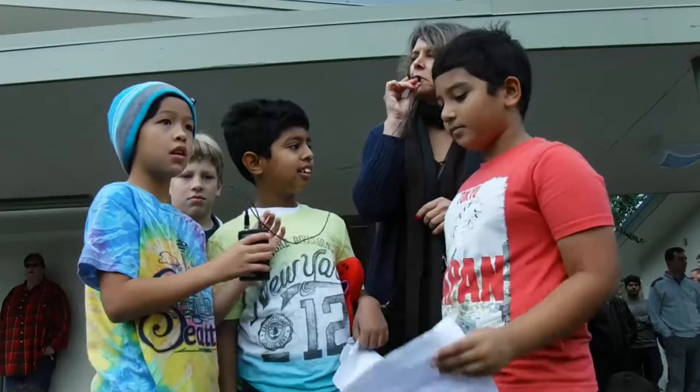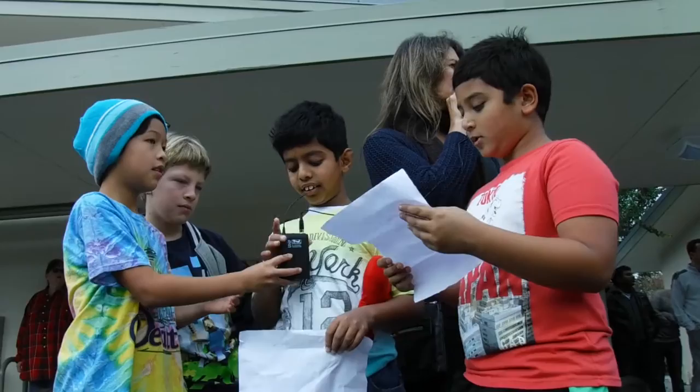Boys and girls, they're not going to start till it's quiet. And when Newton comes out, he's a very sensitive creature, so he needs it really quiet so he doesn't get afraid.